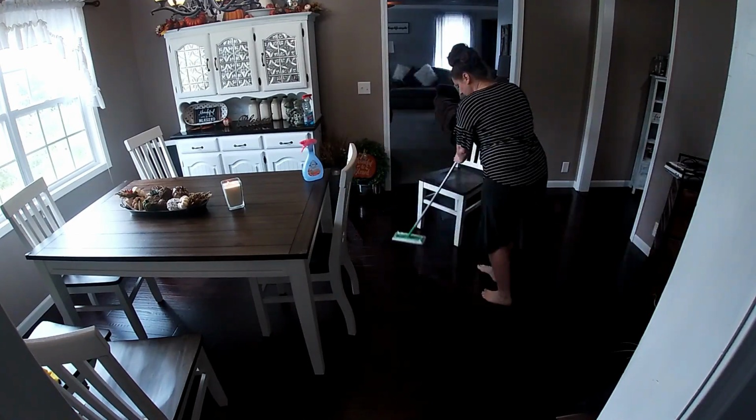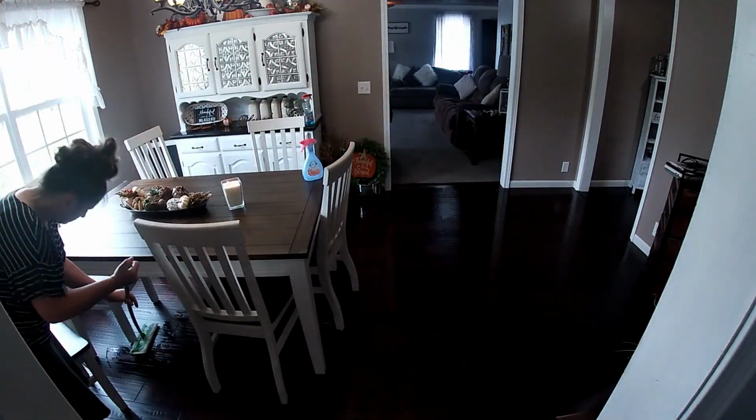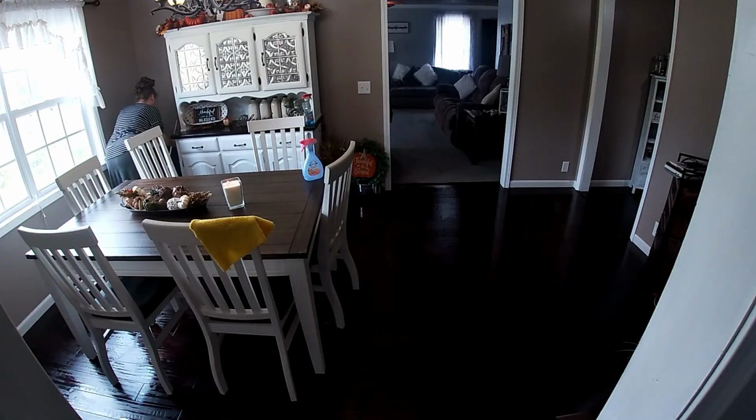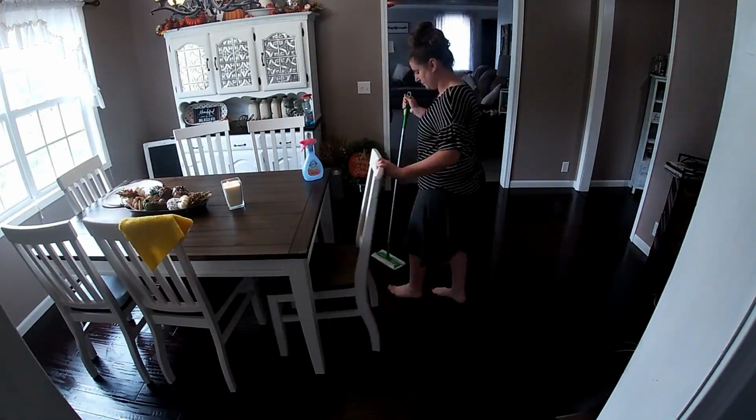Absolutely love using these Swifters. They're just easy to use, no big mess, no nasty mop that's wet lying around anywhere. You just simply use it and just throw it in the trash. It's just really handy. I like using those.